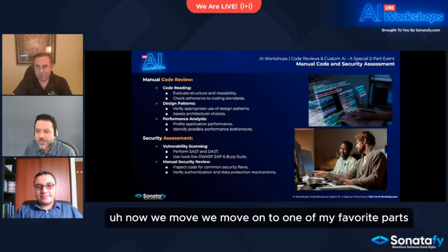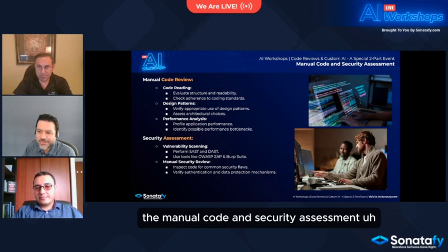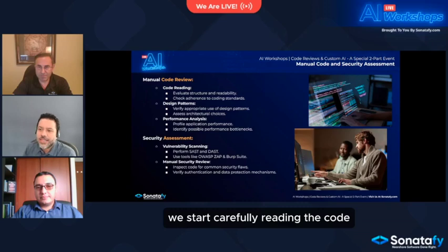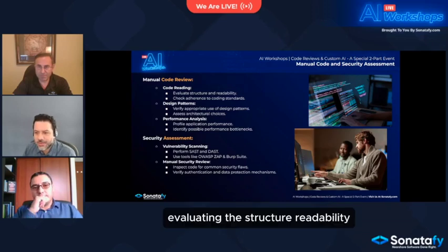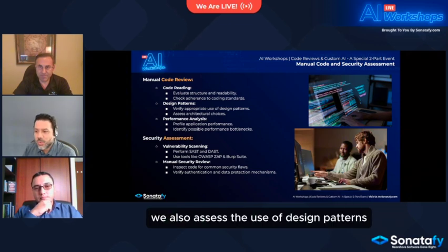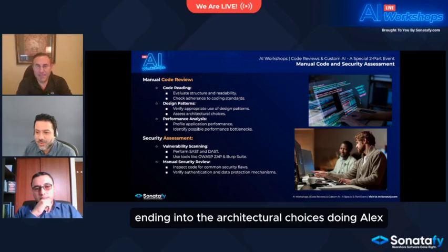Now we move on to one of my favorite parts, the manual code and security assessment. In the manual code review, we start carefully reading the code, evaluating the structure, readability, adherence to coding standards. We also assess the use of design patterns and dig into the architectural choices.